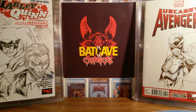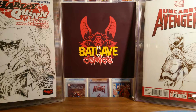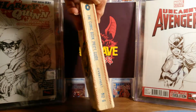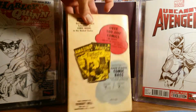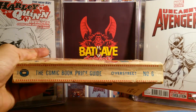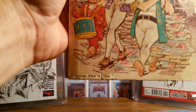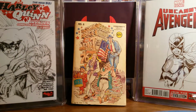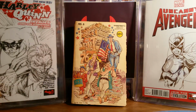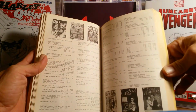Alright. And then the last book I think everybody will probably be interested in is Overstreet Guide to Comics from, I think, 1976. I can't remember. I have a few of these that are older. But this is actually issue number 6. But what's really cool about this, and guys, if you ever get a chance and you run into some of these older price guides, pick them up, especially if you can get them cheap. Because the interesting thing about this is you can go back, right? Of course, these are a little different, but you can go back.